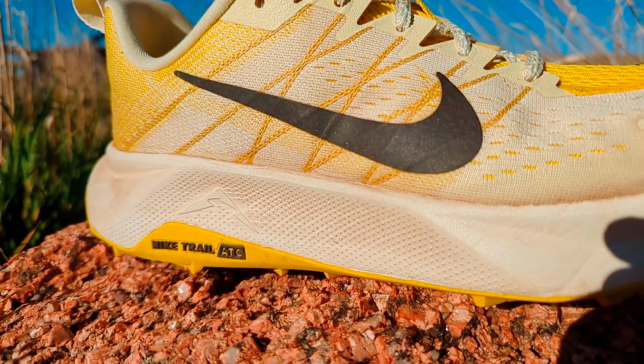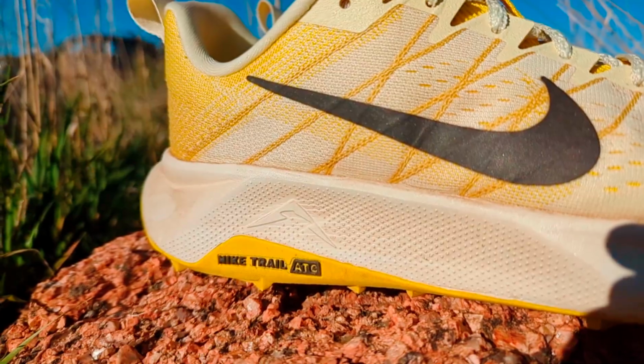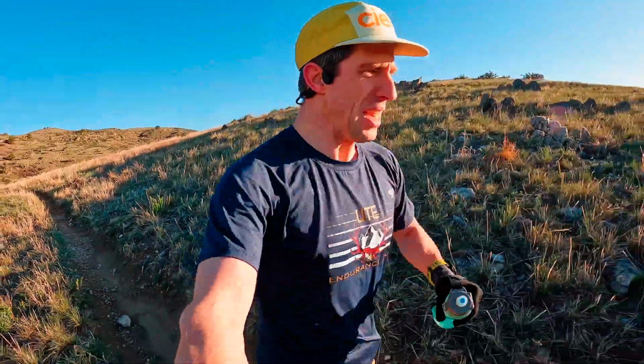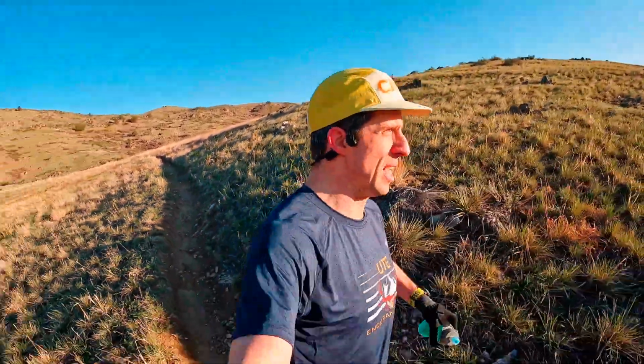I don't necessarily feel unstable in the shoe in most conditions. When it gets really technical and rocky, yeah, the midsole is maybe a little soft and tipsy, but in most trail conditions, at least out here in conditions like this, yeah, it does just fine.